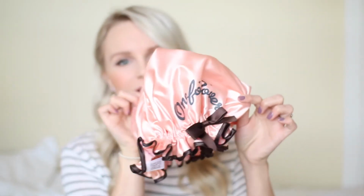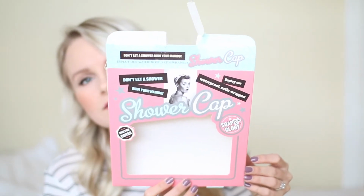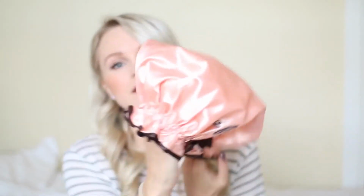Okay, so moving on. I had to buy myself a new shower cap, and Boots does not have a good selection of shower caps apparently. So I went for this one by Soap and Glory, in a package that looked like this. Very cute retro packaging, not gonna lie. I was kind of sold on the packaging more than the actual cap. But it is really cute, and it says one for cover.